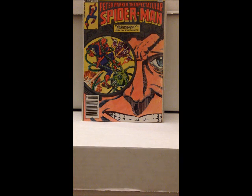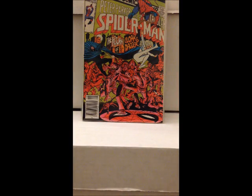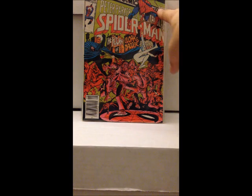Robot Master. Some of these covers are really interesting to me because I'd never seen them before or focused on them that much. So it's fun to see early 80s Spider-Man Marvel books. So that's part of the fun of this. 69, Return of Cloak and Dagger. Glad to get another copy of this. My previous copy that I had bought for $1 had some writing up at the top. This one's pretty clean.